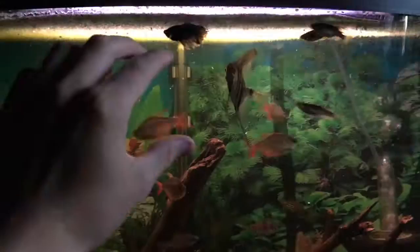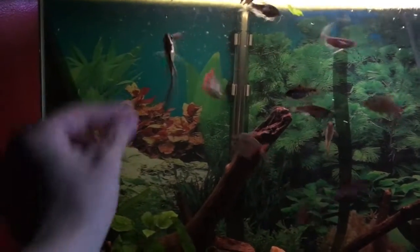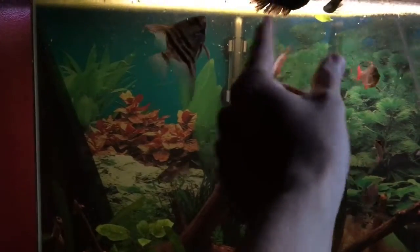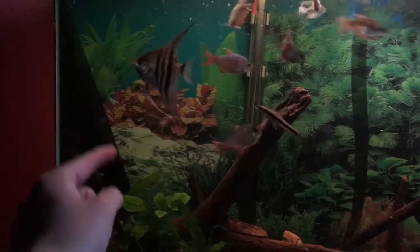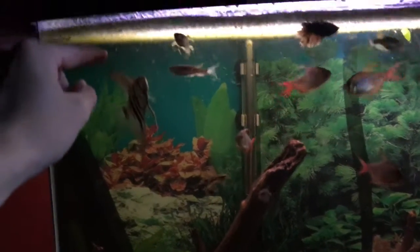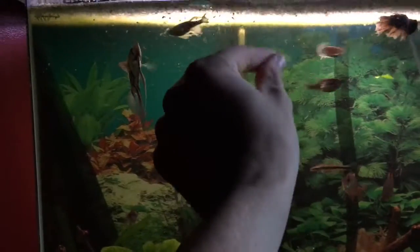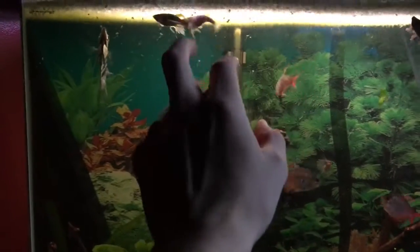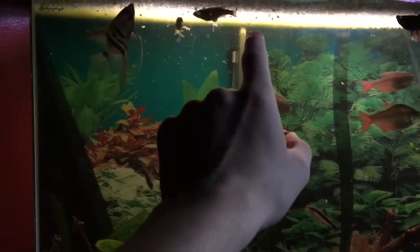But for now, let's talk about Lucius. Lucius is a very peaceful angelfish, and he's a very clever one as well. He's pretty smart. Right now, I am training him to follow my finger. He follows it one time out of two, but that's okay. That's a sign of intelligence. I mean, only a few of my other species of fish are able to do that.